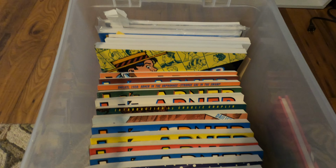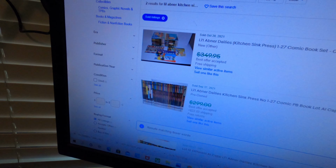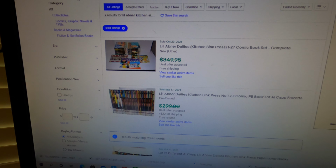Some of them are still in the plastic, so the fact that they're complete, it's really good news. Let me show you eBay sold comps. There's only been two that have sold recently. One of them, there was a $349 listing. They took a best offer. The other one, $299, they took a best offer.